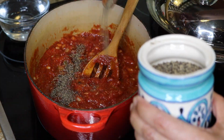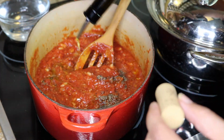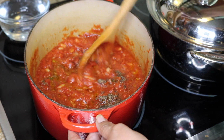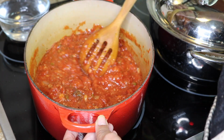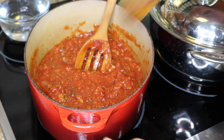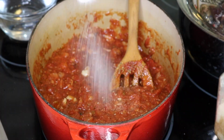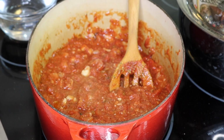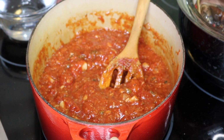Now I'm gonna add a little bit of sugar to this because me and tomato sauce kind of don't get along sometimes. So I have to add just a little bit of sugar to bring down the acidity level. You can also use balsamic glaze if you'd like to. And I'm gonna give this a good taste, and it was absolutely delicious. Now this base I'm going to use for several applications, but I'm glad that I'm able to preserve it, let it come to room temperature, and then freeze it.